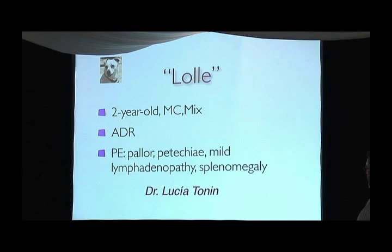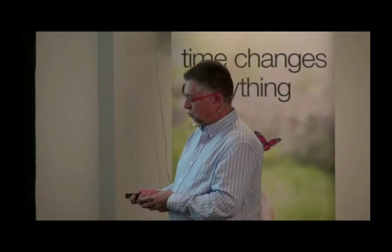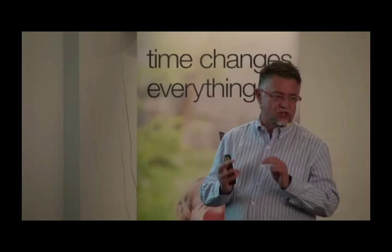So I ask you this. Is he anemic? All right, so he has severe anemia. And I ask you, is the anemia regenerative? What do you think? Yes, right, 500,000 retics, okay? So one in every four red cells is a retic. So it's a strongly regenerative anemia. So we said if it's a strongly regenerative anemia, it has to be hemolysis, all right? Pretty easy. But we didn't look at the dot plots, did we?